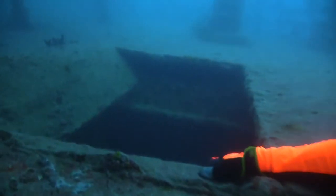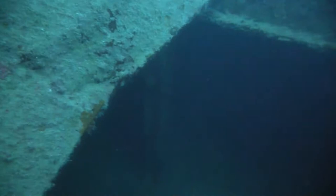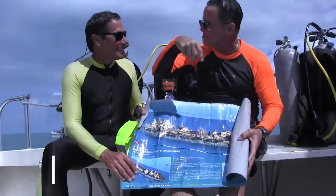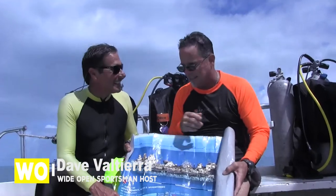The beeping that you hear is my dive computer telling me information on decompression. And as you swam into the middle of the compartment, you saw there was a great big table saw in the middle of the deck. Yeah, you pointed that out. Still has a saw blade in there. I didn't know what that was. Yeah, it's crazy. When you look down in, you realize what it is.